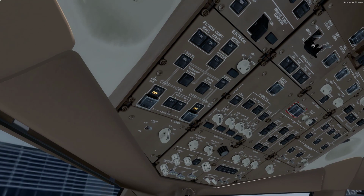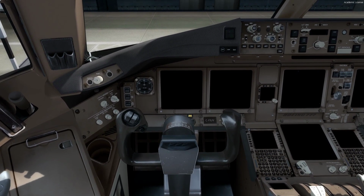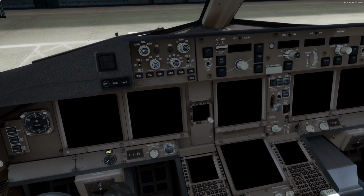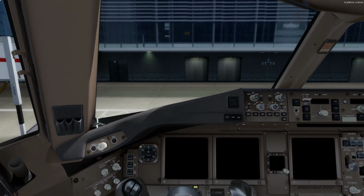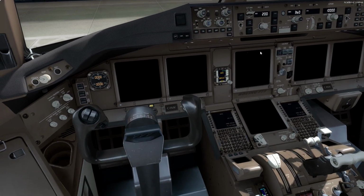APU can go to start, and ADIRUs can go on. That pretty much means we've got to wait for everything to line up and turn on, and I'll see you once that's finished. Welcome back, and APU's turned off and I connected the external power, so we don't use any extra fuel than we need to.